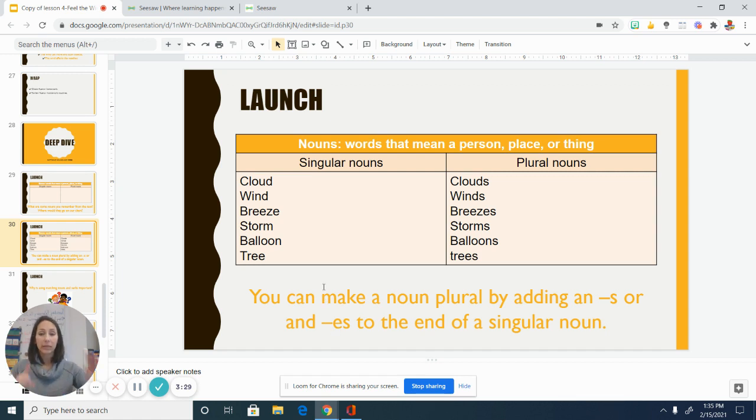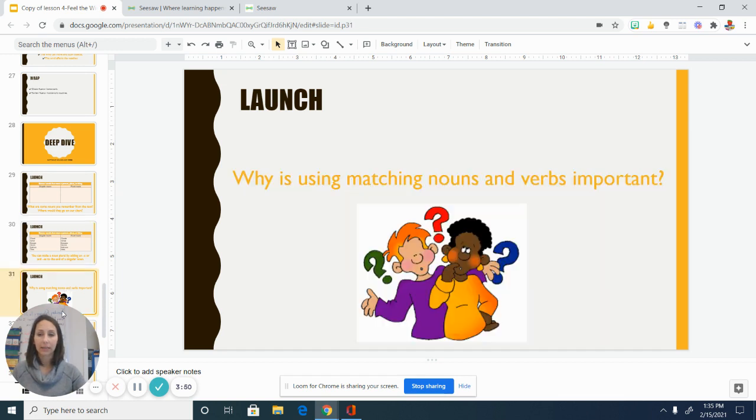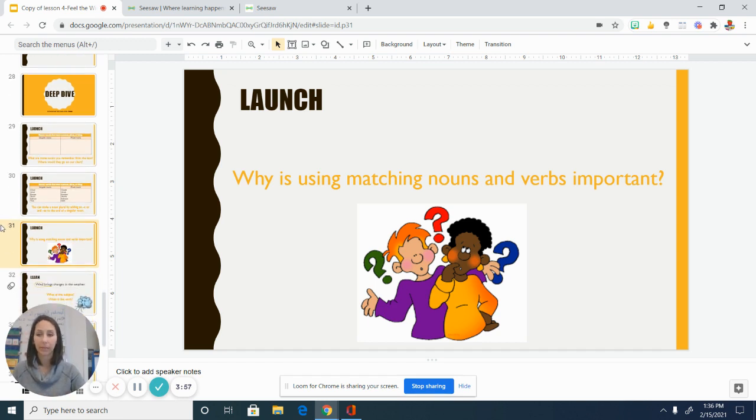Okay, now that we know that, let's get into this noun and verb matching. Really quickly though, before we do that, do you remember what a verb is? Yeah, very good. An action verb. It tells an action. So keep in mind what singular nouns and plural nouns are and what verbs are. And let's take a look at some sentences and see if the nouns and verbs are matching.